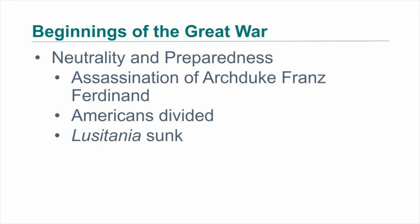Now, Americans were deeply divided by the war. Many Americans sided with Britain, associating it with liberty and democracy, and they associated Germany with repressive and autocratic government, but others, particularly German and Irish Americans, opposed supporting the British. Immigrants from Russia, especially Jews, also didn't want America to support Russia and its czar.